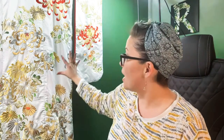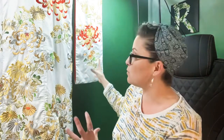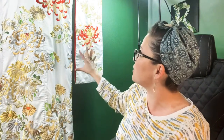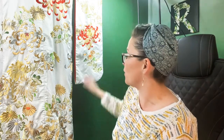Now these are a silk robe, fully lined, and they are clearly ornamented with this incredible embroidery, and these motifs mean different things. Every flower or motif that you see on an uchikake is symbolizing something specifically meant for that couple or that person. So these are chrysanthemums, and chrysanthemums are a sign of nobility and longevity. I just think it is some of the most stunning embroidery work I've ever seen.